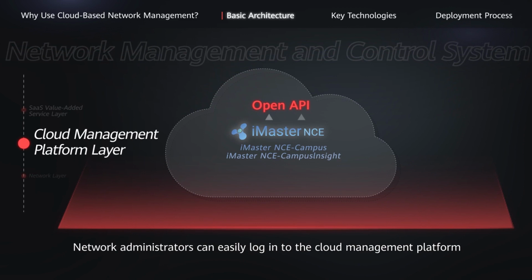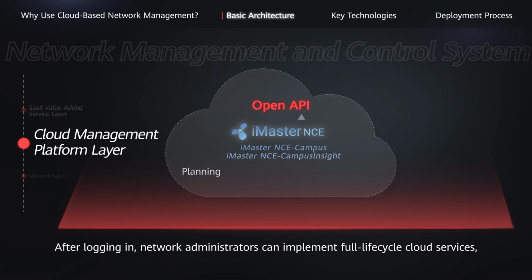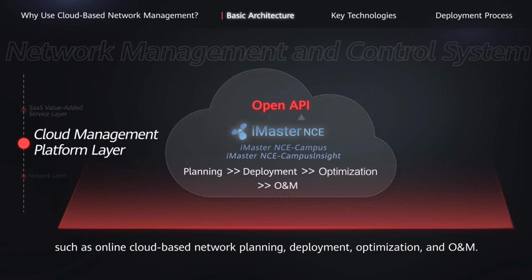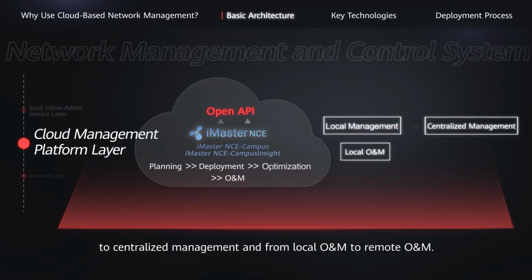Network administrators can easily log into the cloud management platform using a browser or a mobile app. After logging in, network administrators can implement full lifecycle cloud services, such as online cloud-based network planning, deployment, optimization, and O&M. This results in a radical change from local management to centralized management, and from local O&M to remote O&M.